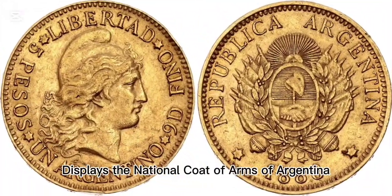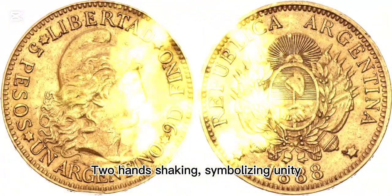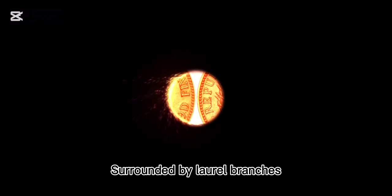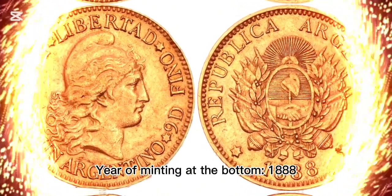Reverse displays the national coat of arms of Argentina. Two hands shaking, symbolizing unity. A rising sun above, representing freedom and independence. Surrounded by laurel branches. Inscription around the edge: República Argentina. Year of minting at the bottom, 1888.